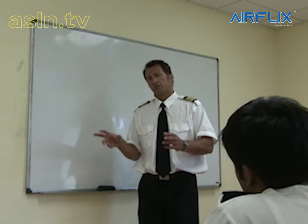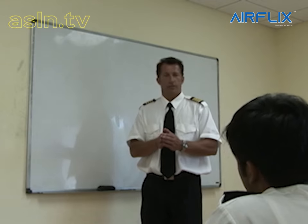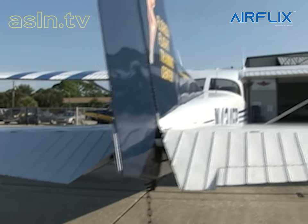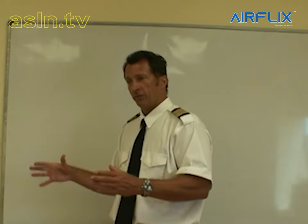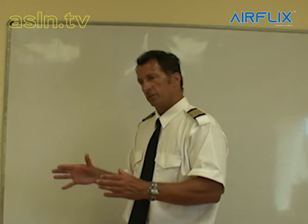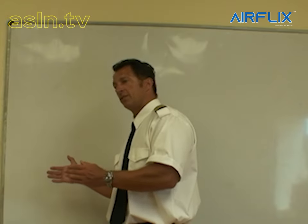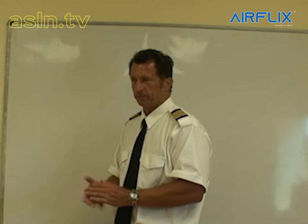There's some differences with the aircraft. We now have a fuel selector with which you can choose both, just like in the 152, but you can choose left tank or right tank for balancing purposes. Okay? Because you have four seats, you could have some people all sitting on one side. There's more luggage room in the back, so you might want to use more fuel from one side instead of the other side. Okay? So that's one difference.